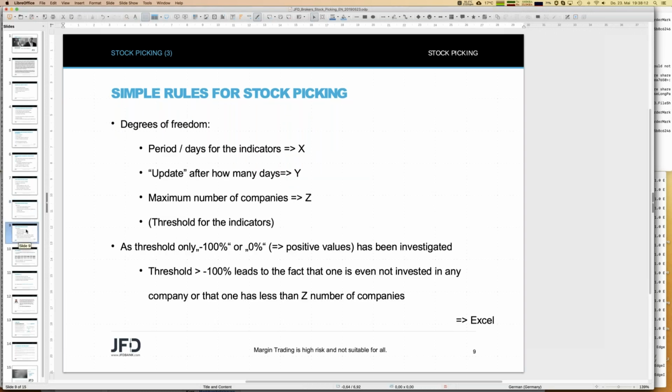Before you see the final results of that, let's look at the trading strategy a little bit more from a mathematical point of view. You know, those X, Y, Z are degrees of freedom, because in principle, I don't have any ad hoc number for those values. So, for example, we have a period for our EMA or our regression line or the momentum. So we have a period. It's a degree of freedom. Then I mentioned I do that update process after Y days. So the next degree of freedom. In principle, I might do it every day, or I wait 1 year. So there's no ad hoc value for that number as well. And finally, of course, we have a maximum number of companies we want to be invested in.